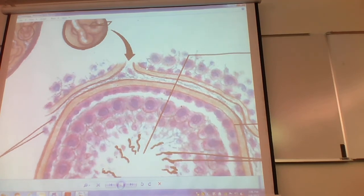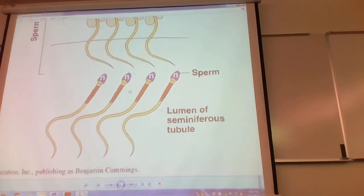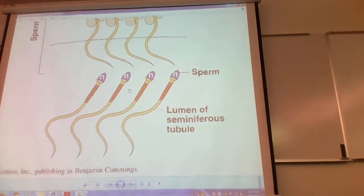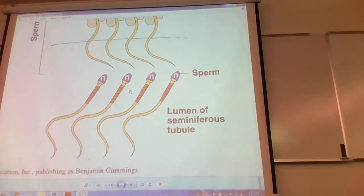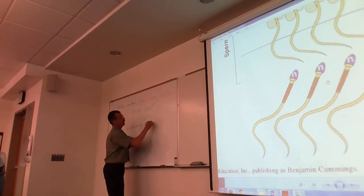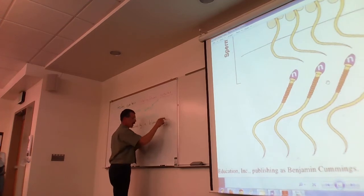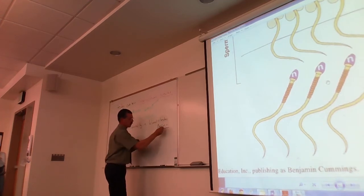Go back to last term, immunity. Protects against pathogens and autoimmune. Let's go back to what we learned in our immune system. The body thinks it's not self. That's right. These are haploid, they're not you. So your immune system thinks these are invaders, right? They're not me. So every seminiferous tubule is surrounded by a blood testis barrier. That's that membrane that we were showing you.